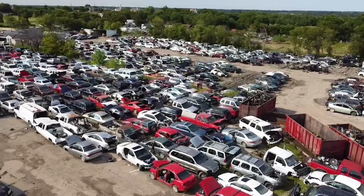So as of now, the damage claim has been approved. Now we gotta head to this pick and pull yard, and we gotta get the part to fix this Scion so that it can go back on the road.